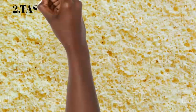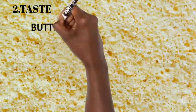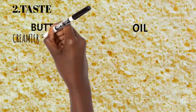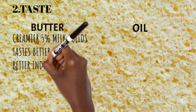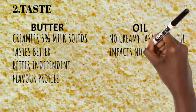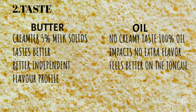Okay, so number 2, we want to talk about taste. When you're talking about taste, you have to think about the composition of both butter and oil. Butter has 85% fat and 15% water, with some milk solids, while oil is basically just fat. Butter cakes are a lot creamier because of the milk solids in the butter, and it gives them that amazing buttery flavor. In the case of oil, you don't have any of those. It is just plain and doesn't impart any flavor into your cake. Basically, it is just going to make it soft, really nice, and very fluffy. Okay, so that's all about taste.